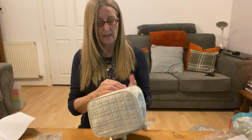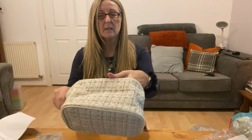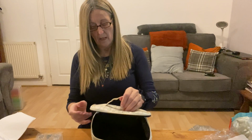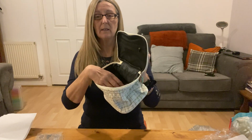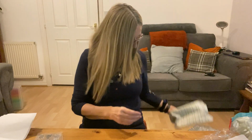And then you've got a tweed effect. It's a nice colour with a bit of bling on it, like a thread. But that will do nicely for my jewellery, and it'll fit nicely in my suitcase as well. And that little bag was £1.79. So even if you got things like this for Christmas or birthdays, you can put lots of little bits and pieces in there, and it'll make a lovely present.